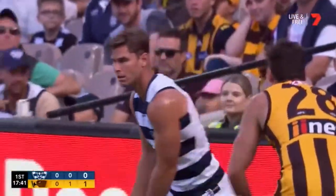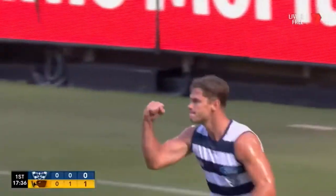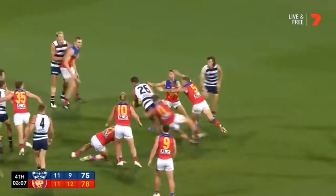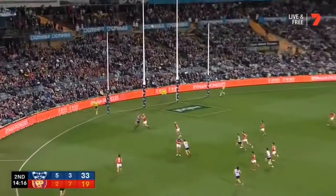Didn't give Kyle Hartigan a chance at all. Runs around Hawkins for the first on Easter Monday. Got it. Dangerous here. That's why he takes clean possession. Handball to Isaac Smith. Can score. They've had a lot of the ball.